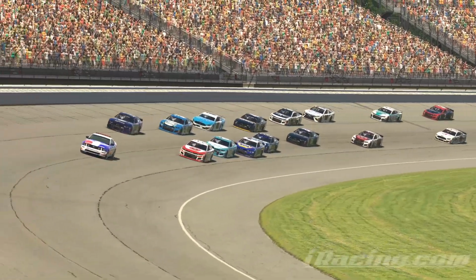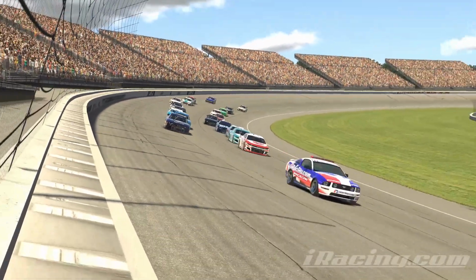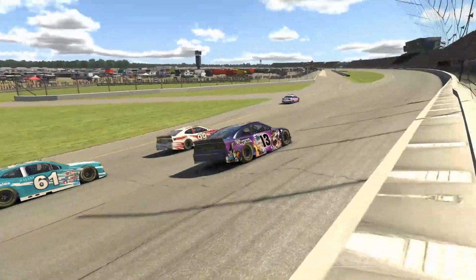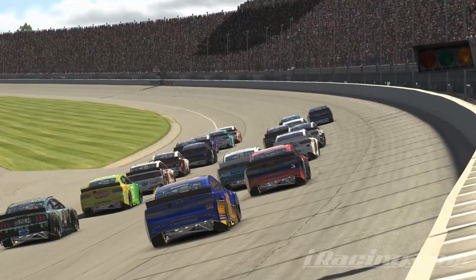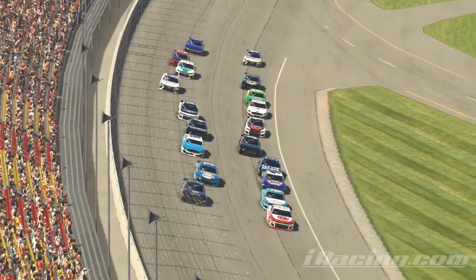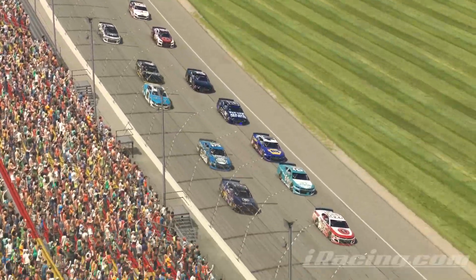Yeah, here we are. The whole field behind the pace car, getting ready to take the green flag. Pace car's pulled off. And here we are. Let's go racing.